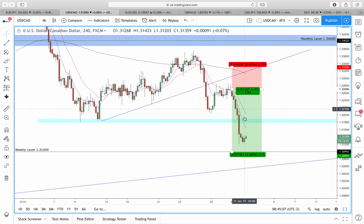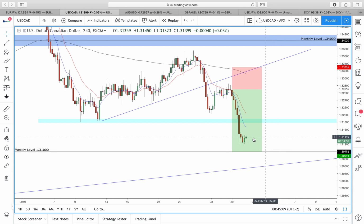But well done for all those who got in here. That would be a nice 120 pips. And to be honest, if you're hitting 120 pips a week, that's more than enough, and you should be grateful for that amount. And then come back next week and try and do the same again.